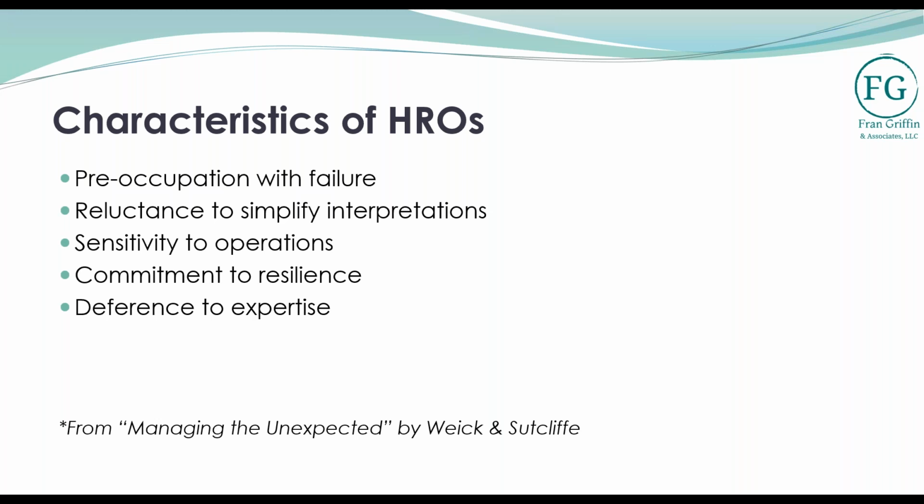Now, keep in mind, these are the characteristics of organizations that are already highly reliable. And so if your organization is not there yet, it will take some time to get there. And so we have to think about how do we get from where we are now to being more like this? And what does it all mean?